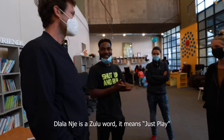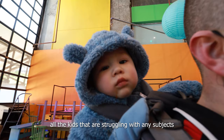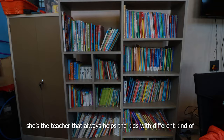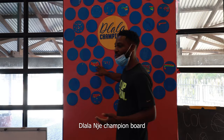Dlala Nje is a Zulu word, means just play. The space you are in today is just a community center for a kid, just to be a kid. We open this space for free. All the kids are there struggling with any subjects, reading and stuff. The teachers as well help the kids with different kinds of activities. And beyond you, there's a Dlala Nje champion board. At the end of the year, we select the top 40s, top 50s, to take them for vacation out of Johannesburg, to show them that when you work hard, it is every right.